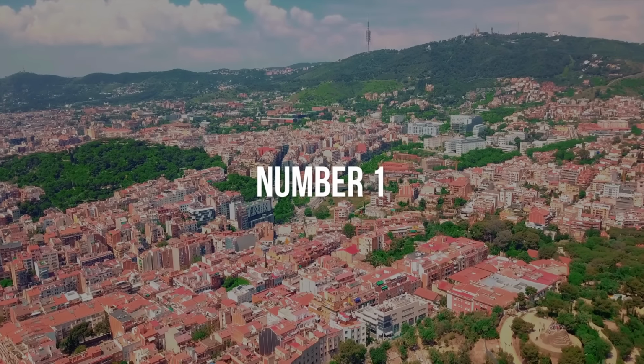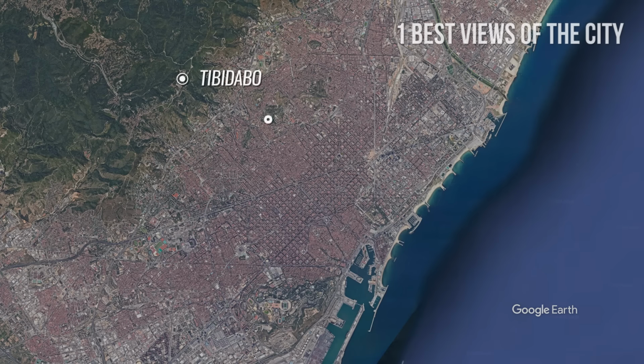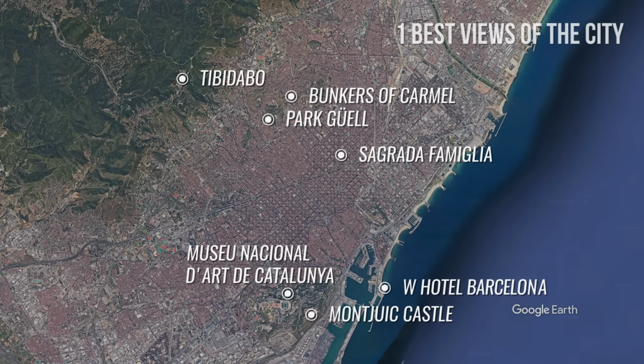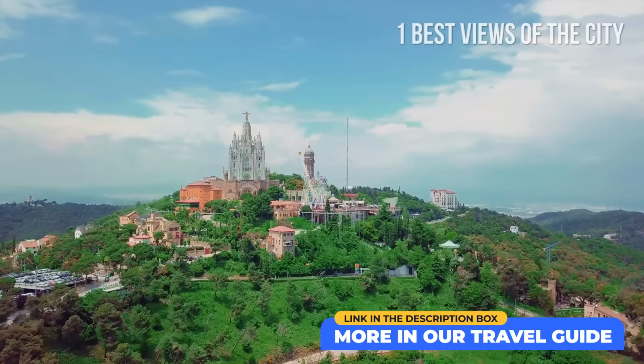Number 1. Best views of the city. You can enjoy several amazing views of Barcelona from Tibidabo, Parc Güell, Sagrada Familia, Bunkers of Carmel, Museu Nacional d'Art de Catalunya, Montjuïc Castle, and the W Hotel Barcelona. Check out our travel guide for more places with free and paid amazing views of the city and maps to easily locate them.